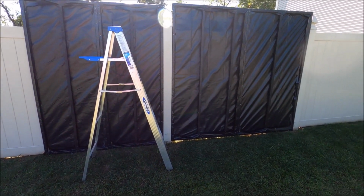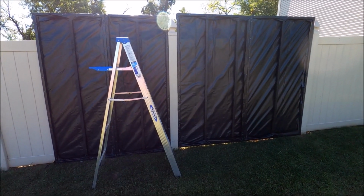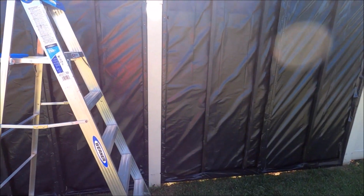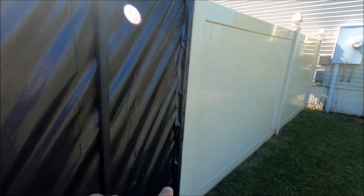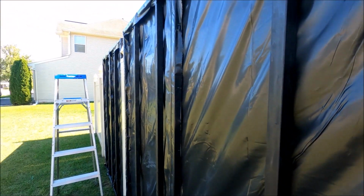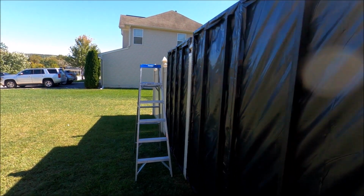I will take you around the back of the fence to show you how I secured these on there, but I did also put in some screws against these posts here, right here and here. So these things are in here pretty tightly. I don't think they're going to go anywhere, so this is a pretty good start for us.